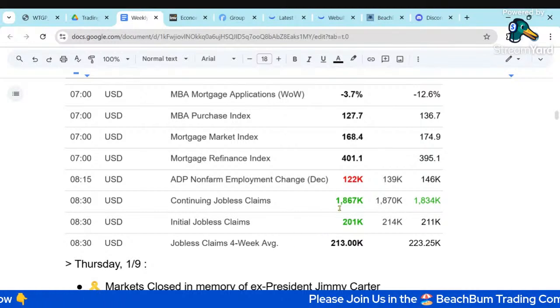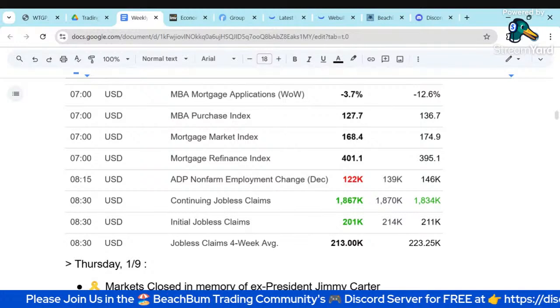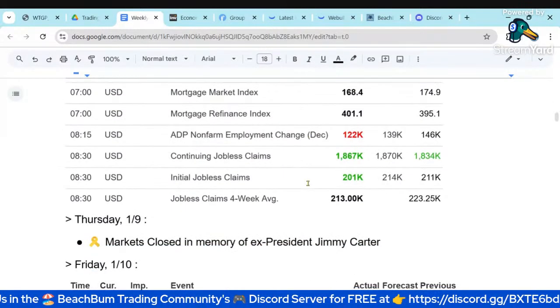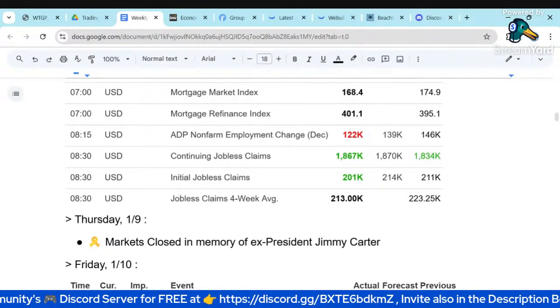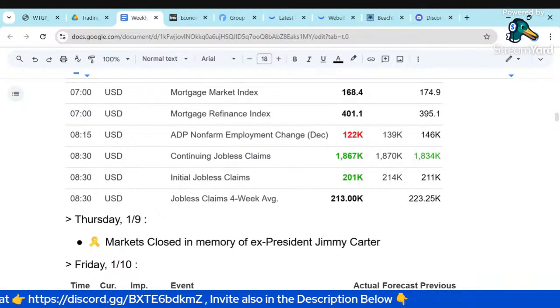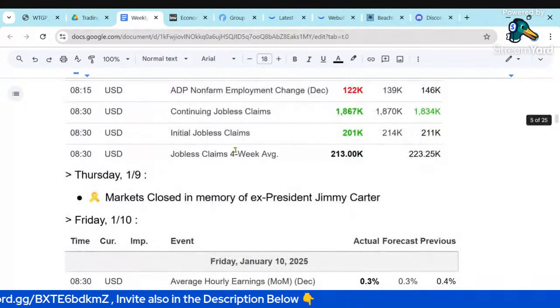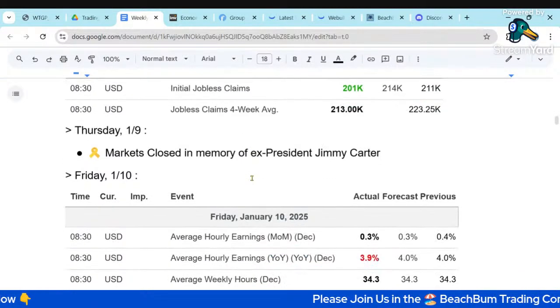So here again, on Wednesday, we got our first taste of data showing that the job market continues to remain resilient. Therefore, the Fed doesn't need to cut further. They don't need to be concerned about jobless claims or the job market. They need to focus on keeping inflation down. And there's a lot of risks for sticky, if not increasing, inflation.